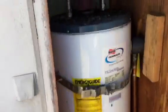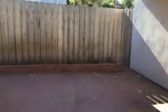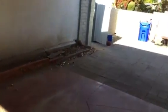Termite damage, could be water damage. There's some rodent droppings in here. You'll also see rodent droppings on the top of the water heater and in other areas. Nothing inside, but in the garage and on the outskirts of the premises, so there is a rodent issue we'll want to have addressed.